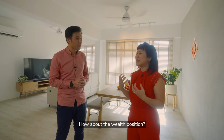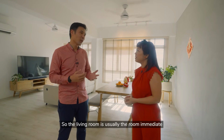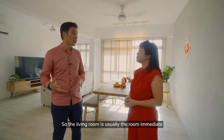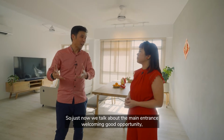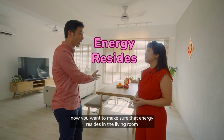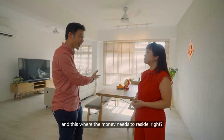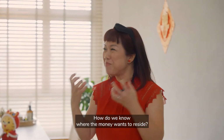How about the Tai Wei? Because I think the Tai Wei, is it also in the living room? Yes, so the living room is usually the room immediate after you come in from the main entrance. So just when we talk about the main entrance, welcoming good opportunity, now you want to make sure that energy resides in the living room. And that's where the money needs to reside, right? But how do we know where the money wants to reside?